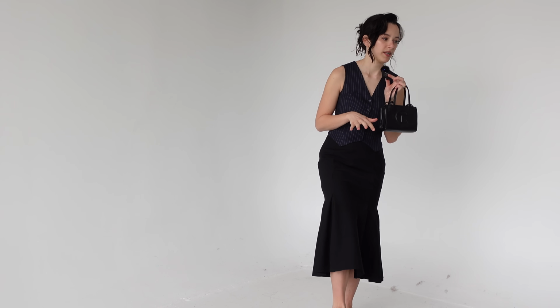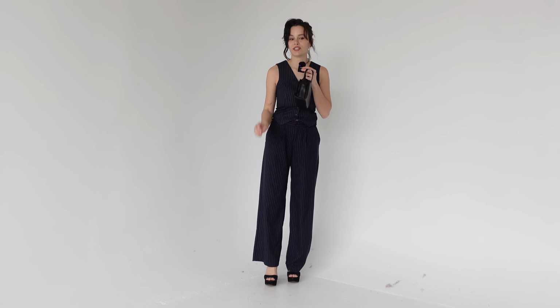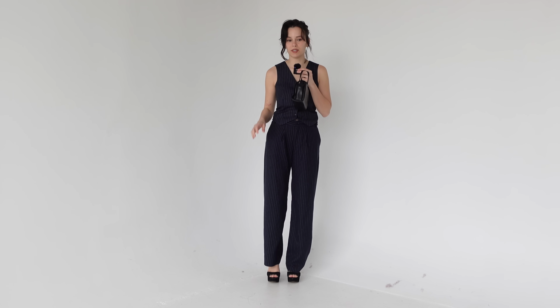I'm gonna move on to pants. I don't know if these are gonna work because I just don't know if the tailoring's correct on them, but I'm willing to try for you guys. Let's see if we can do it. I think we can. I think a really high pair of heels would work. Can you guys hear me? It just feels like a jumpsuit, which I think people wear all the time. So it's not that weird.